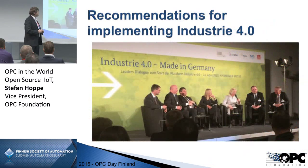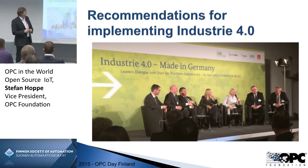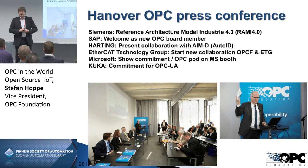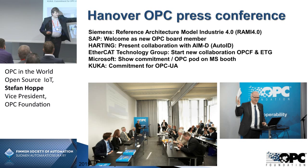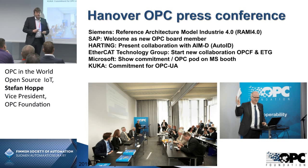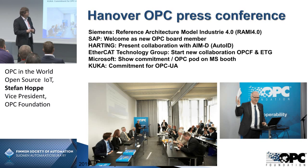Yeah. This year, to give you an update, at the Hanover Trade Show, the German Minister of Economy made an update of Industry 4.0, and this has been published and presented at the OPC press conference. By the way, this is my colleague Thomas Hahn from Siemens. He's on the board of directors of the OPC Foundation, and he provided exactly the update of what is OPC UA inside Industry 4.0, because Siemens, together with Festo and SAP, is leading in that Industry 4.0 board.